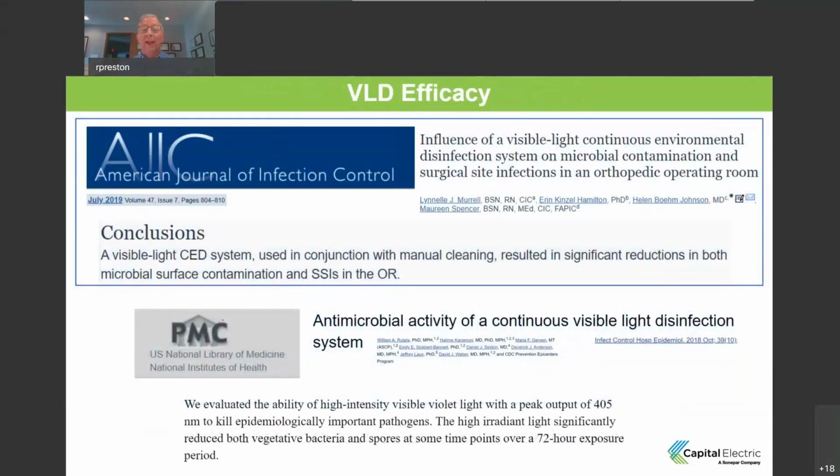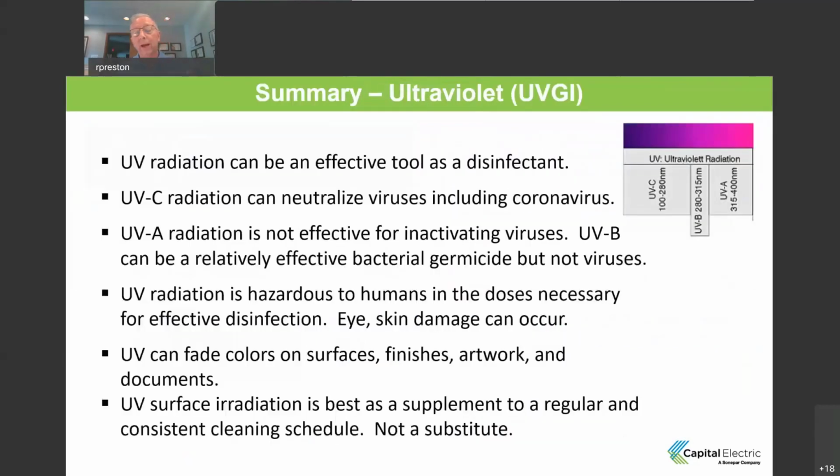So does it work? It does work. As you can see, here's two prestigious publications that have, and you can see from the sentences, they have resulted in reductions in both microbial contamination. SSI is surgical site infections. This is an operating room application, but significantly reduced vegetative bacteria and spores over a 72-hour point of exposure, but it does take a while. So VLD is another option that you want to be aware of.